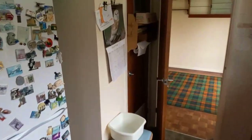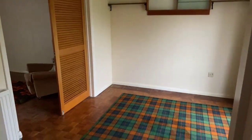Just quickly show you this section here before we do move on. So in here, we've just got a bit of storage. Coming into this second reception room now. Quickly show you around and give you the measurements before we head upstairs.